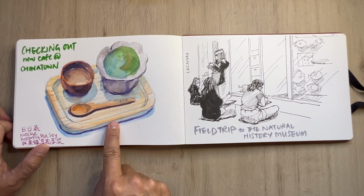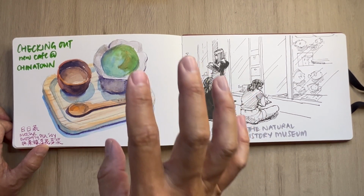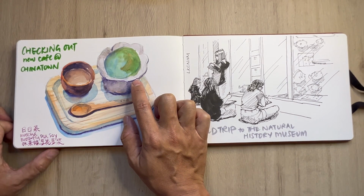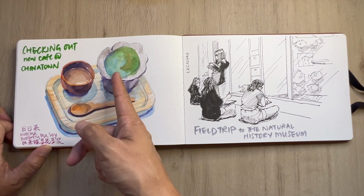And this is checking out just down the street in Chinatown, Ruru Cha, this new setup. And I'm having an ice cream in there, a gelato that is blue pea and soya. Very delicious. Oh yeah, there's matcha too. It reminds me of the globe or the planet Earth.